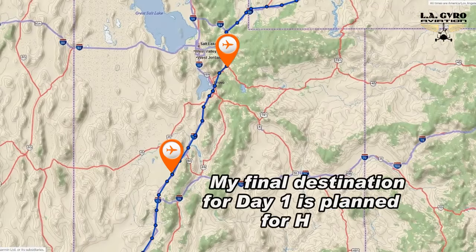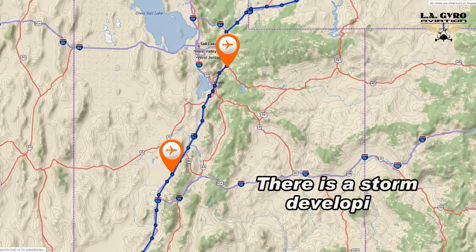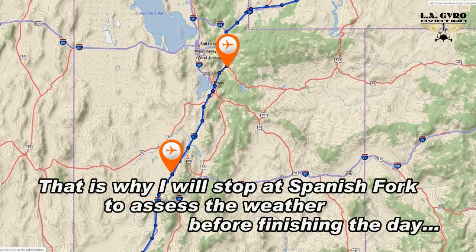My final destination for day one is planned for Heber City. It looks like there is a fast-moving storm developing in that area. That is why I will stop at Spanish Fork to assess the weather before finishing the day.